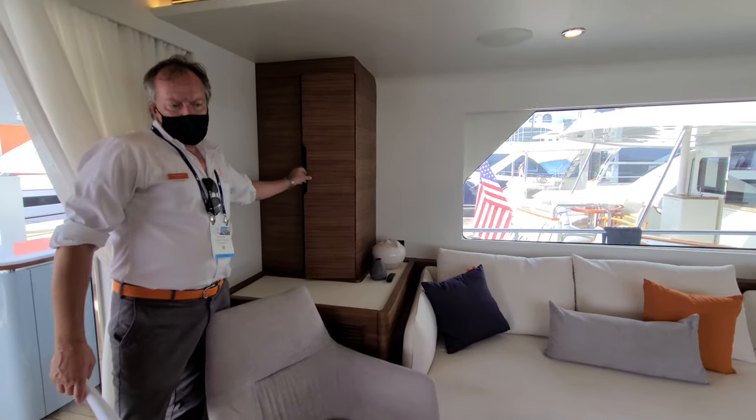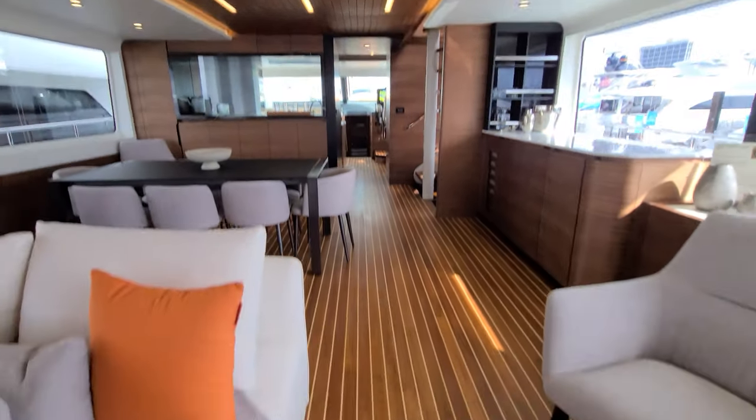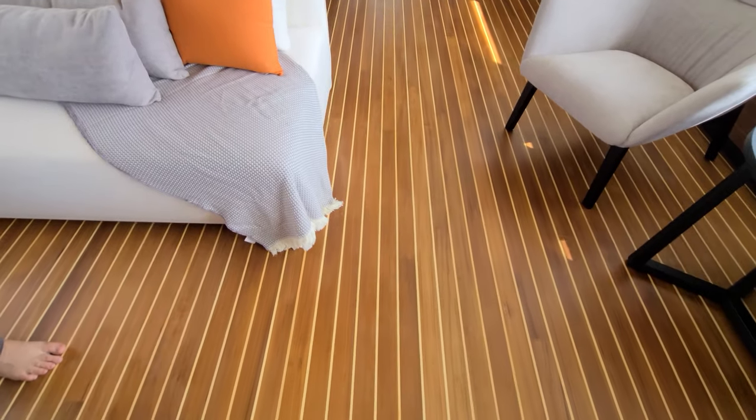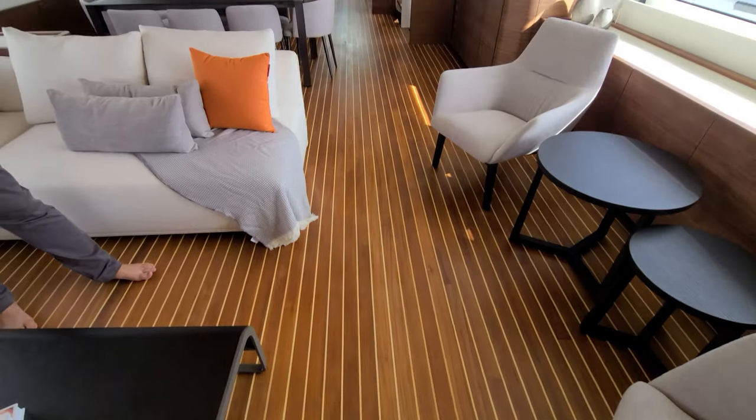The flooring is natural teak that is sealed, teak and holly. And if you look at the ceiling of the salon, we have the same material, natural teak. The design concept is to bring the outside in to this magnificent vessel. I like how smooth it is. You don't feel any. It feels good. And that's slippery.